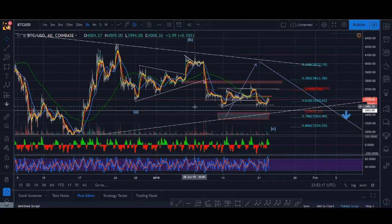Could Bitcoin go to $5,000, $6,000 in February 2019? Welcome back, guys. It's Crypto Rocko here, and I have bought some Bitcoin.